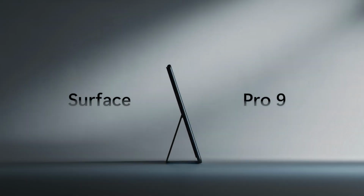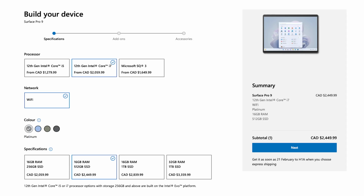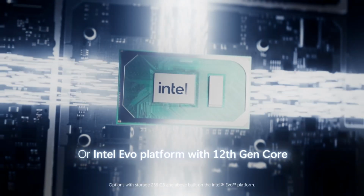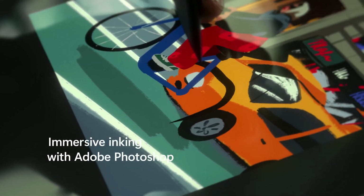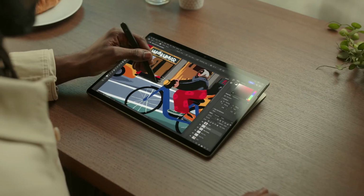So how does this compare to a Surface Pro 9 in terms of pricing? A similar spec model with a 12th Gen Intel i7 chip, 16GB of RAM, and a 512GB SSD comes in at 2,449.99 Canadian dollars. Yup. The Surface Pro 9 wins here because of the 12th Gen chip, but if the Kamvas 16 had a 12th Gen or even a 13th generation chip, I would get it in a heartbeat.